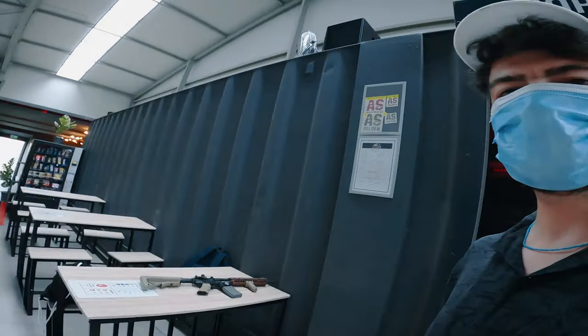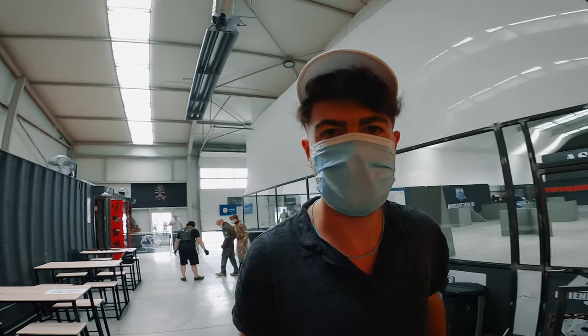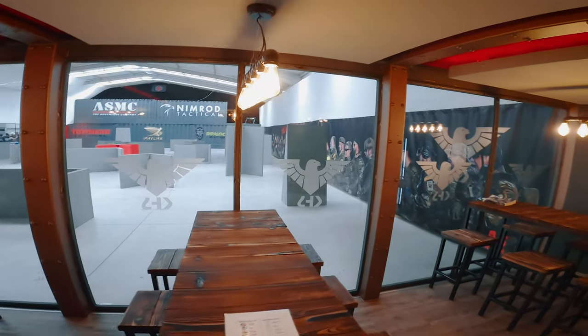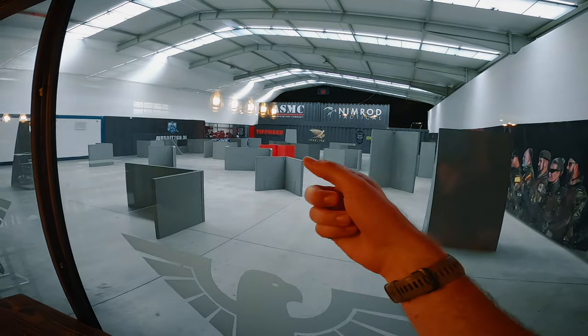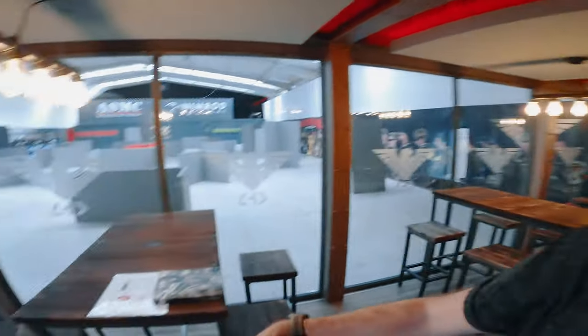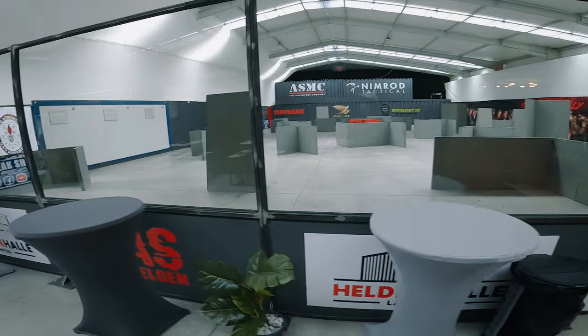Some drinks. And then here, there's the KHS lounge over here. It's really nice. You can chill out. You can have a snack, you can have a drink. And then, like I showed you last time, I don't know if you remember, but you can see games going on through the plexiglass here, which is super cool. You can hear the BBs impacting like bam, bam, bam. But you can just chill here, have a snack, and then see what's going on on the field, which is super cool.